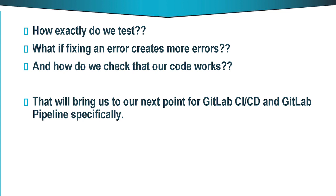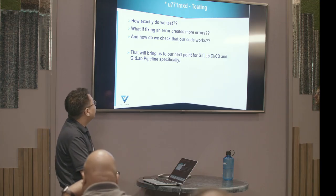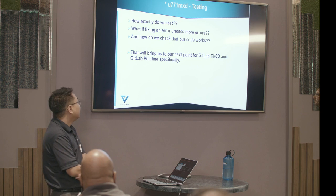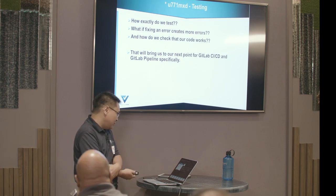But how do we actually test it? What if we fix an error, and then another error comes up, and then we fix it again, and it's kind of repeating, and then it just becomes a nightmare. Another thing is, okay, we push all the way to production, but how do we check the code will actually work and it won't break anything? That will bring us to our next point, GitLab CI/CD and GitLab pipeline. How do we use that?